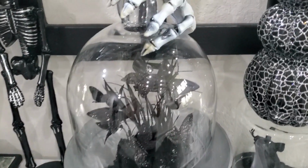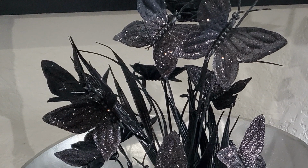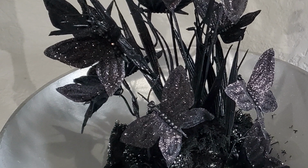I got these butterflies last year at Michael's, and I didn't use them last year. I didn't have time to figure out what to do with them. I had a newborn at the time, but I love how this just came together this year.